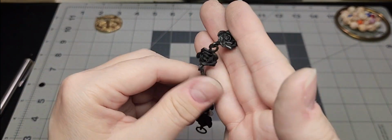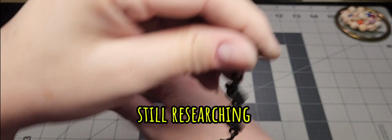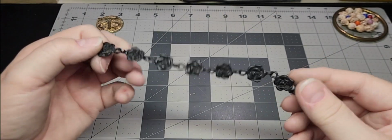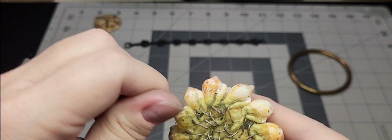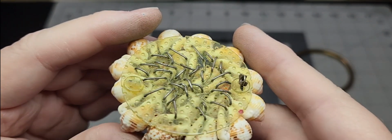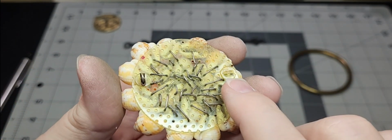Now, I don't know whether somebody spray painted this to be black or it was made that way. But it is black roses. So we're going to say dark academia, dark romance. We have, somebody has taken the time. Now it needs a new pin back. Somebody has taken the time to put all these little seashells together to form a brooch. So it just needs a new pin back and it'll be good to go.